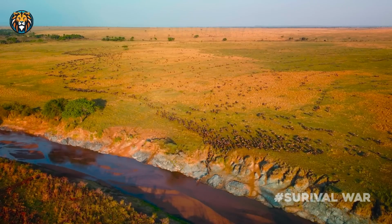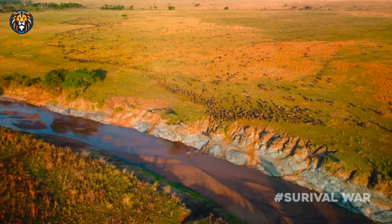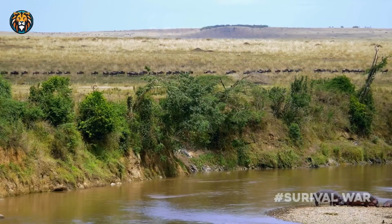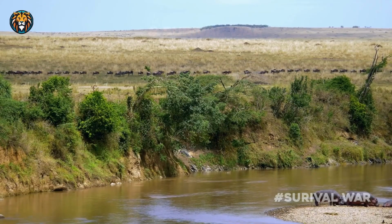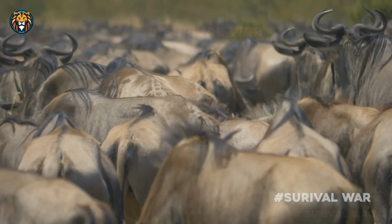It's almost time. At the river's edge, a congregation of wildebeest and zebra gathers in a spectacle of nature's raw power. Here, on the banks of the Mara River, the perilous journey that tests the courage and resilience of every member of the herd is about to reach its climax.